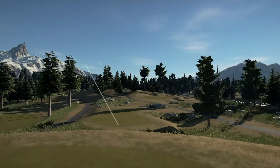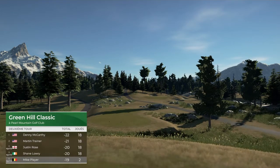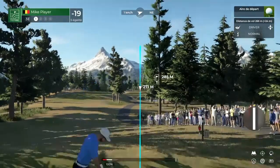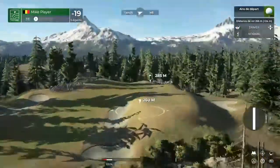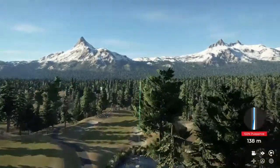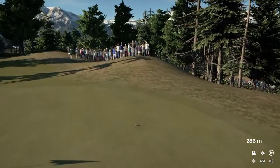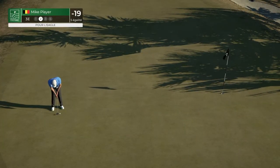He's in a share of fifth position. Love the strategy of a short par four. Good luck here. Well, it looks like they're going for the green. Good aggressive play here. Oh, I love that aggressive play. Gotta love it. Taking out the big stick and going ahead and walloping it right onto the green.